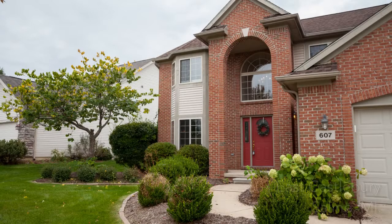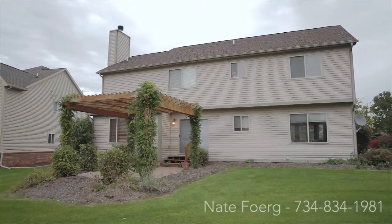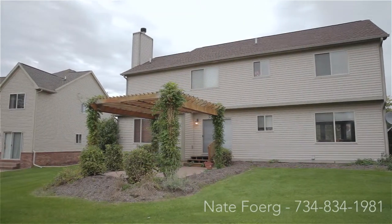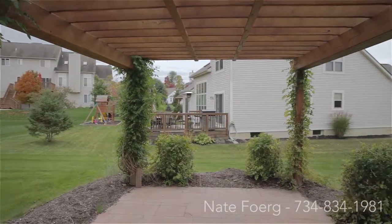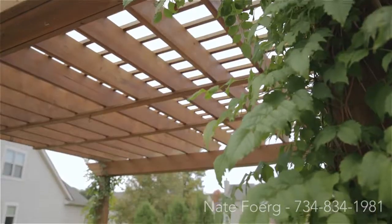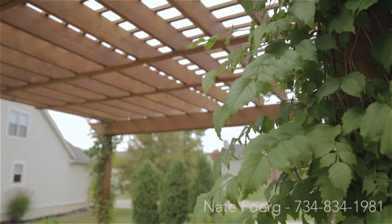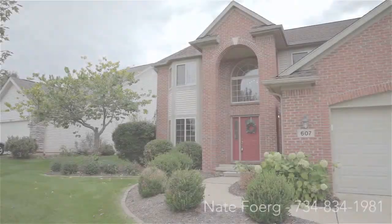Welcome to 607 East Castlebury, located just southeast of charming downtown Saline and only 15 minutes from Ann Arbor or I-94, effectively making any commute within southeastern Michigan more than manageable. This lovely home sits on a lush landscape lot offering space to play in the backyard, as well as a comfortable rear patio that lies under an expansive pergola, complete with vines of its own, offering a nice shaded reprieve on sunny days.